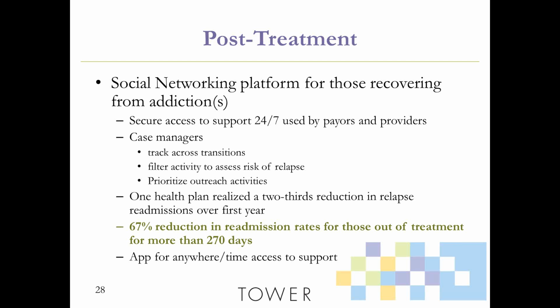One of my favorites is a social networking platform, and so this is a platform that is secure for those recovering from addiction. So we know that mental health and chemical dependency are some of the diagnoses that have the most strict confidentiality and privacy regulations around them, but they're using this social platform. It's available to patients or those recovering from addiction as part of an aftercare plan or ongoing recovery, 24 hours, 7 days a week. So if the individual is feeling like they need to use again at 2 in the morning, they don't need to wait until that 7 o'clock a.m. Narcotics Anonymous meeting. They can log on online, connect with people, and hopefully not relapse from their recovery process.